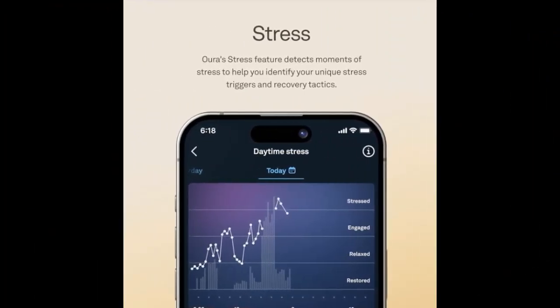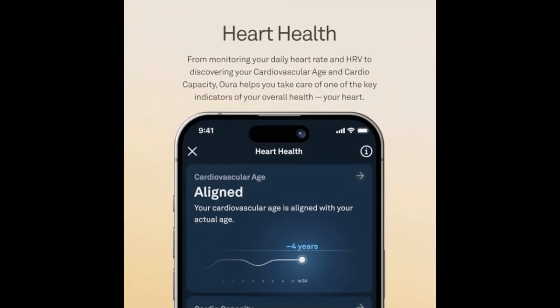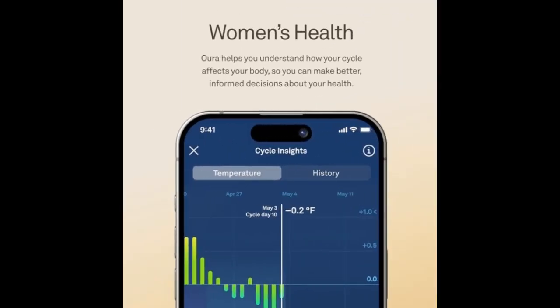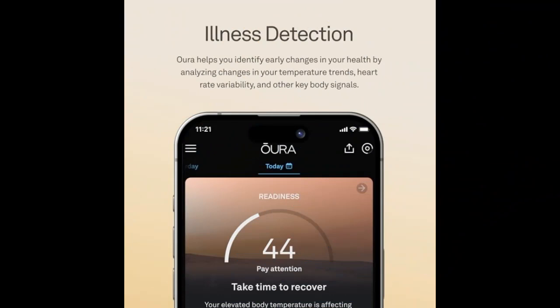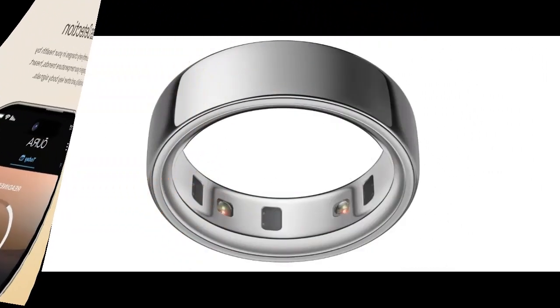Introducing Oura Ring 4, the latest evolution of the revolutionary smart ring. Oura Ring 4 brings you closer to what matters most: your health. The updated all-titanium design is powered by smart sensing, a new sensing platform that doesn't just measure your biometrics, it adapts to you. Providing insights into over 30 biometrics including sleep, readiness, activity, heart health, stress, and women's health.